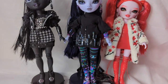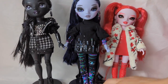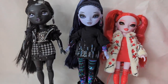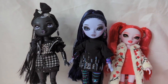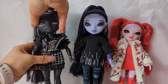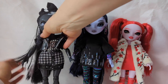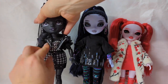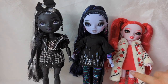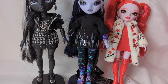I think I am more impressed by the clothing from series 2 and series 3. I do love this outfit of Shanelle's. She came with 2 outfits, as I said, and this is my favorite. It's also the one that's got more details. It's got all the little stud designs, the faux leather, the zip features. It is very cool. But these 2 have just more.